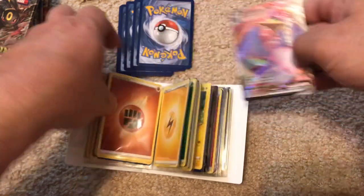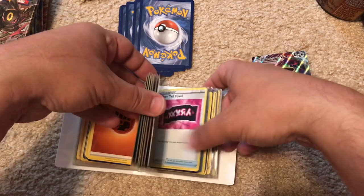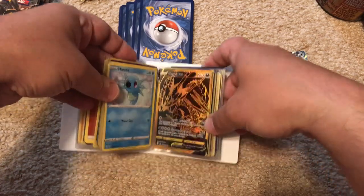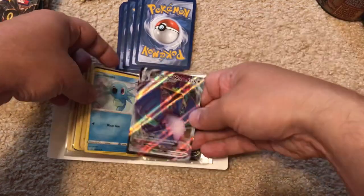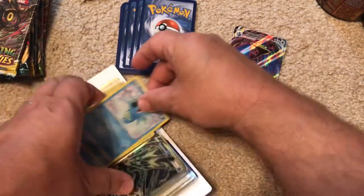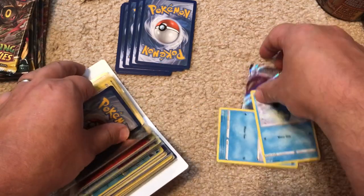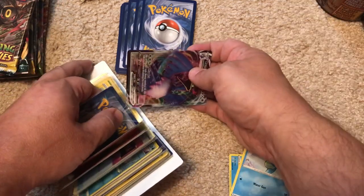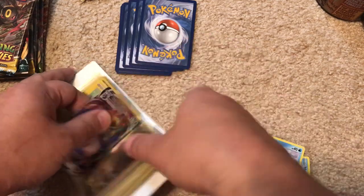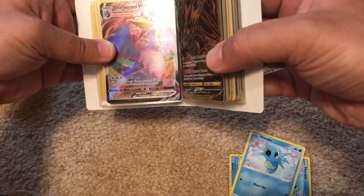Tamarant VMAX, but that's an Eternatus VMAX. I'm gonna move the Horsea, both Horseas, and put him here. So we can see them both. That's cool.